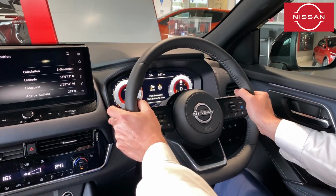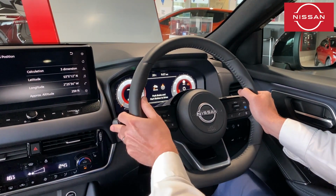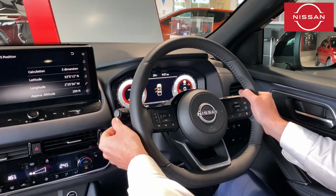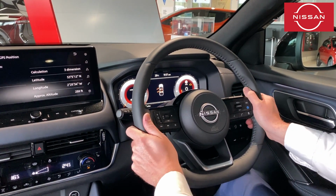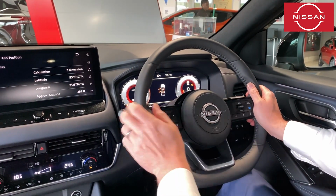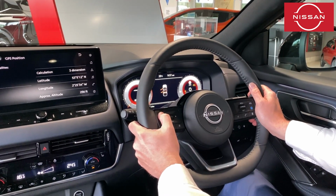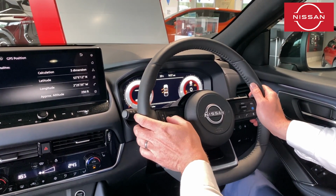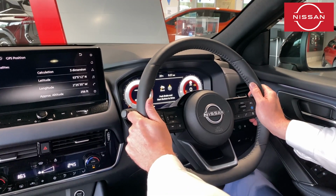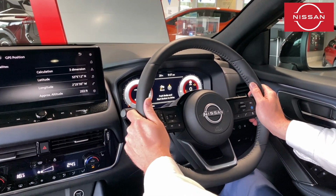On the left hand side here you've got the indicators, so up for right and of course down for left, as you can see. This also controls the lighting and the auto lighting system. On the steering wheel for the model year 22 Qashqai, we have the upgraded badge on the vehicle, and of course we have volume for your stereo controlled there, and naturally for your stereo system that can be used to alter the radio stations or tracks on your playlist. That there increases your speed as well.